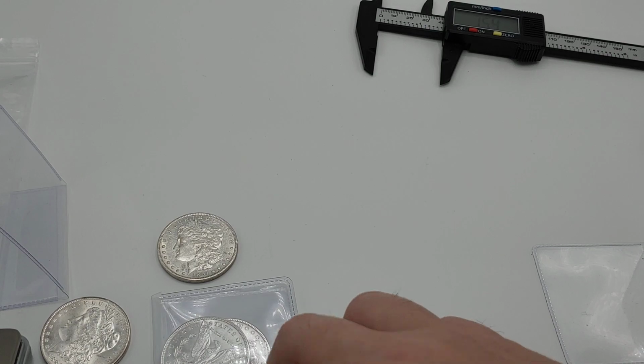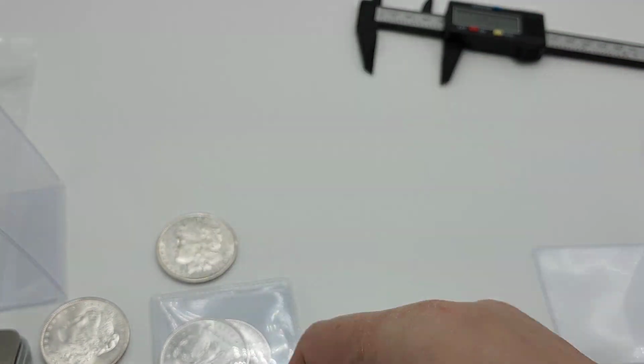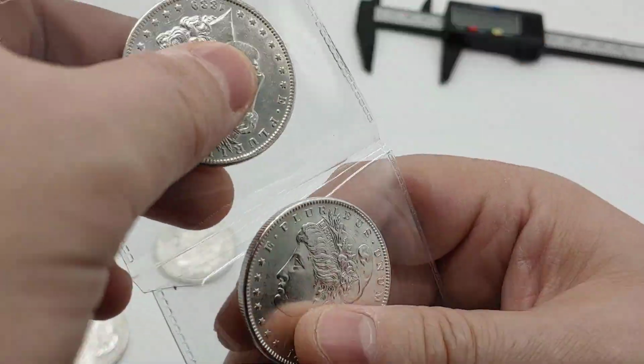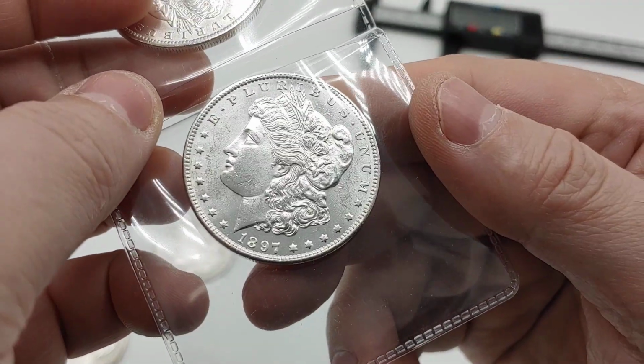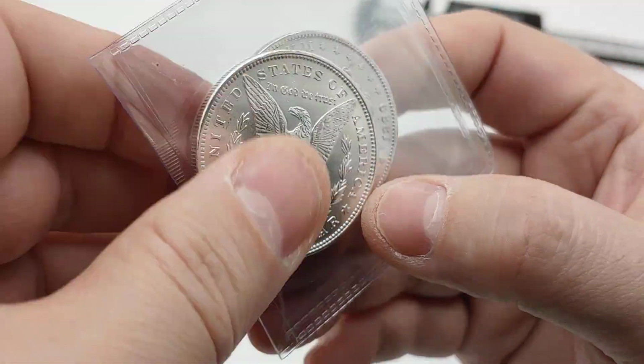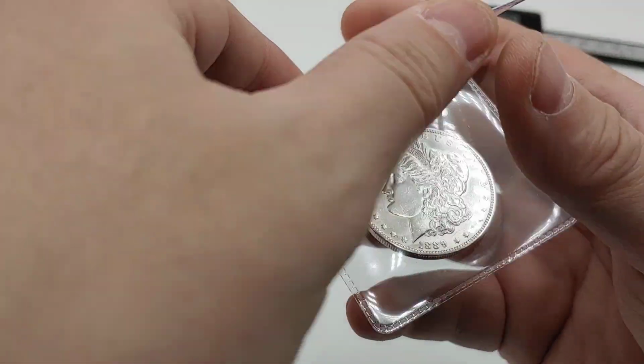Okay, did we already look at these? Yep, we already looked at these. Did we look at these yet? Nope. Oh, we didn't look at these yet. I guess this will be a little long here. This one's an 1897. Oh, this was just a really nice coin. Really nice coin. Here, I'll take this out.